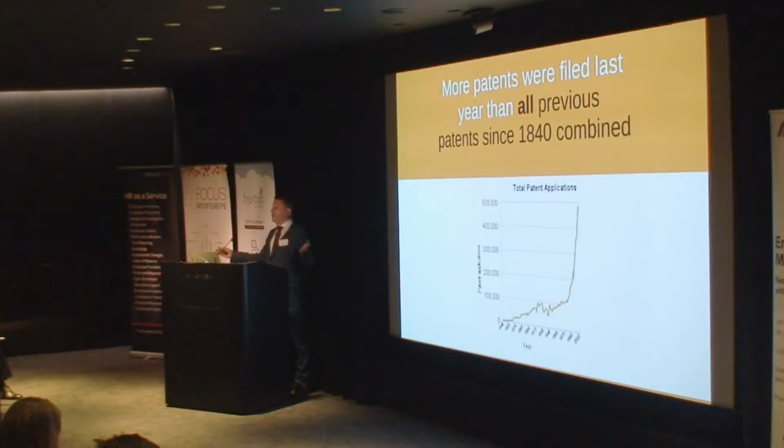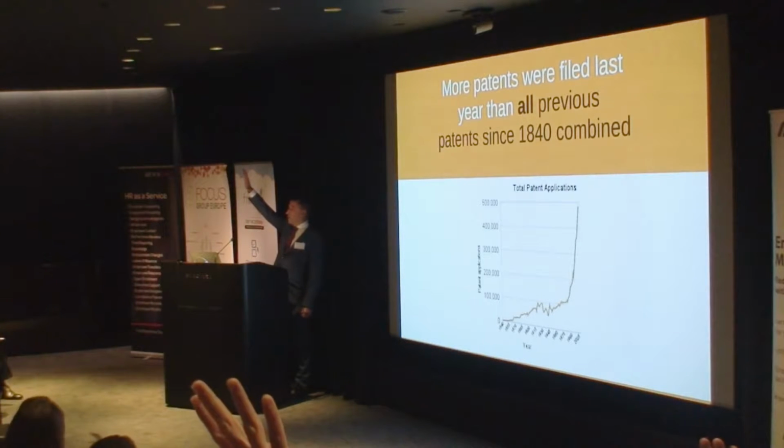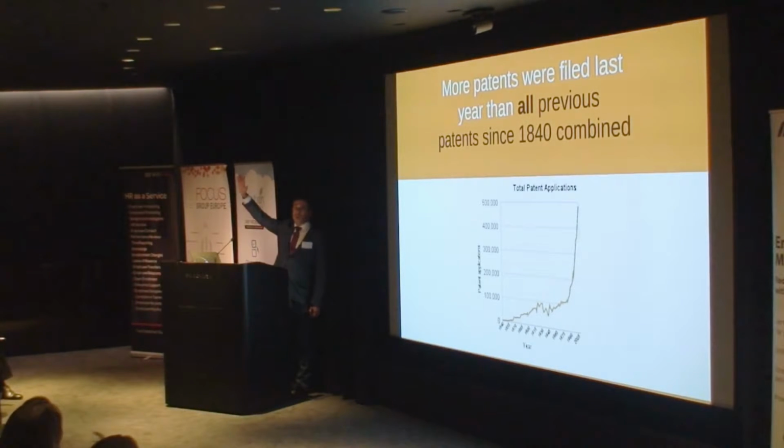Now, do you feel like technology's moved on a lot in the last 5 years? Raise your hand if you feel like your phone, what you get at home, the interconnectedness of things is moving on. Well, you ain't seen nothing yet. Because what you're feeling right now in terms of patents is what was logged as patents 5 years ago. So this exponential growth you're seeing in that graph there is what's going to happen in the next 5 years.